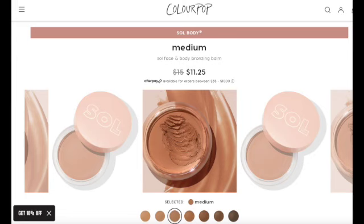So there is that. For bronzers, we're going to start with the cream. This is the Soul Body Cream Bronzer. I just love this. I love the scent. I love the way it wears. I love the way it applies. This is what I have on today. It's just fantastic.